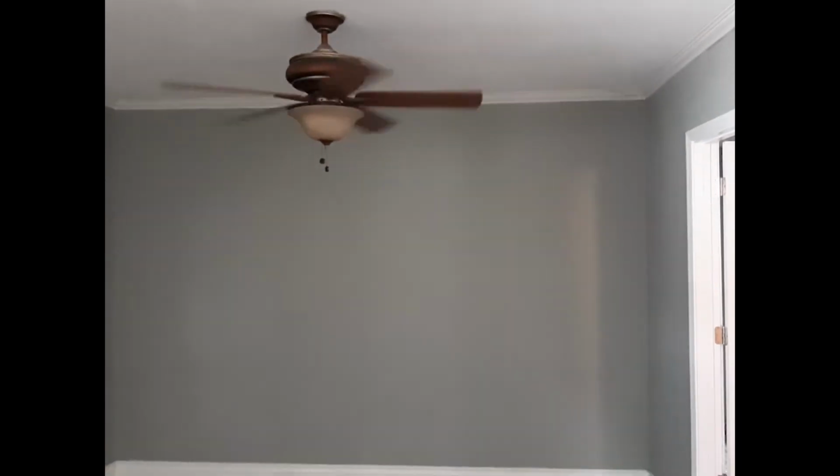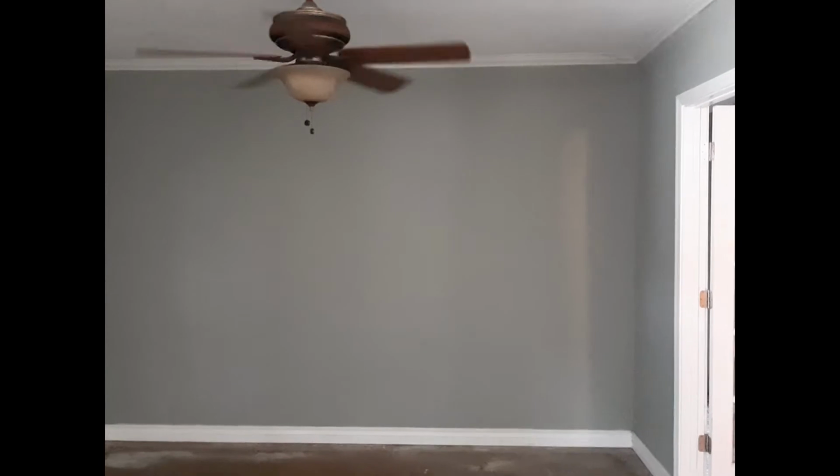The window coverings are going to stay, the walls are all going to be painted, the floor is going to match everything else, and I think that the fans are going to be replaced. I can't get the lights to work.